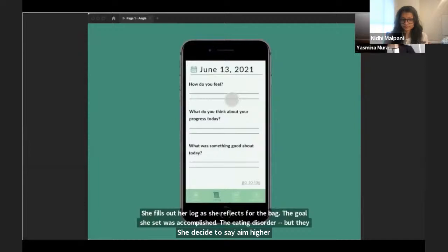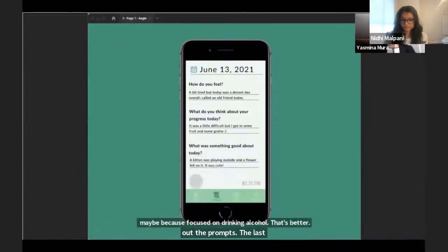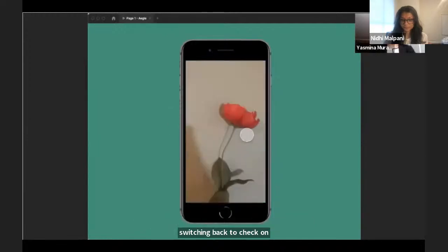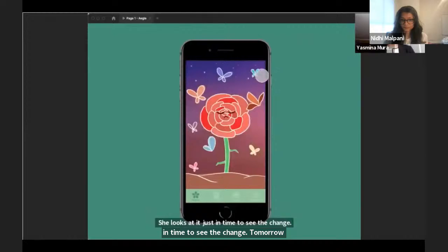Anna then goes to the journal and fills out the prompts. The last question is her favorite. It's always so nice to focus on the positive. When she switches back to check on her roads, her heart aches a bit to see it wilt, no matter how slightly. She glances up to her desk just in time to see the change. Well, tomorrow would be better. When she turns back to the app, the simulated sun has set as well.